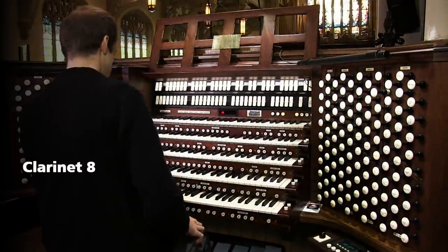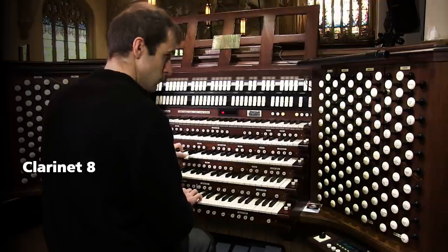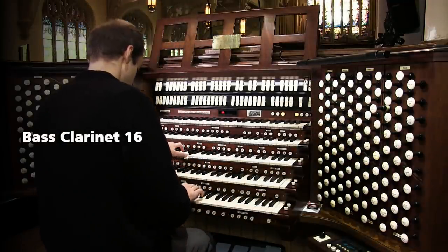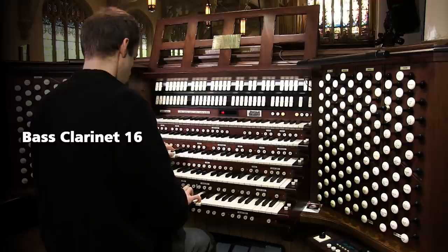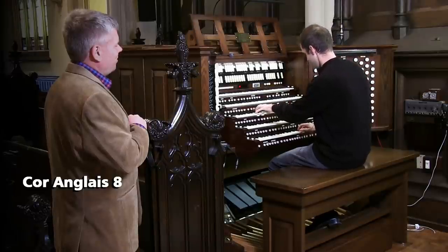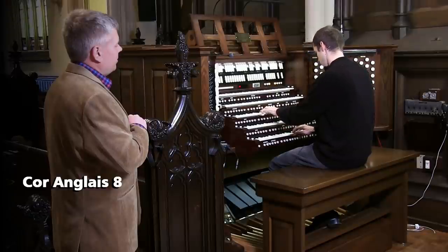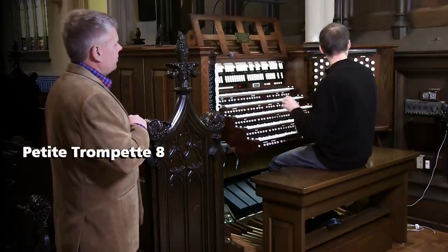Then reeds. First one is the clarinet. With bass clarinet. Cor anglais. Then the petit trumpet, or petite trompette, 8-foot.